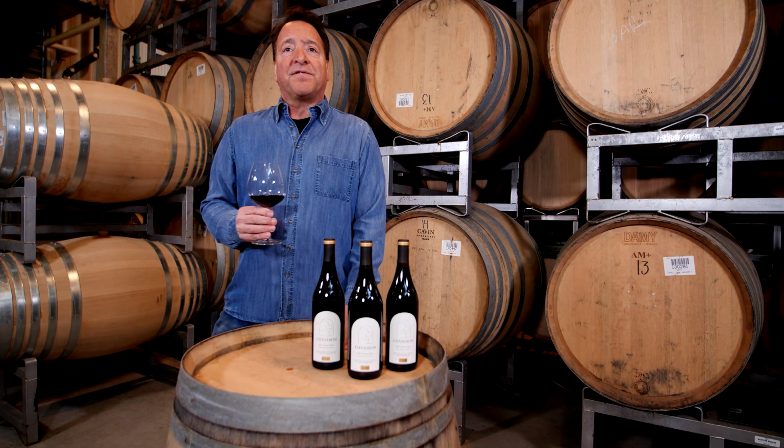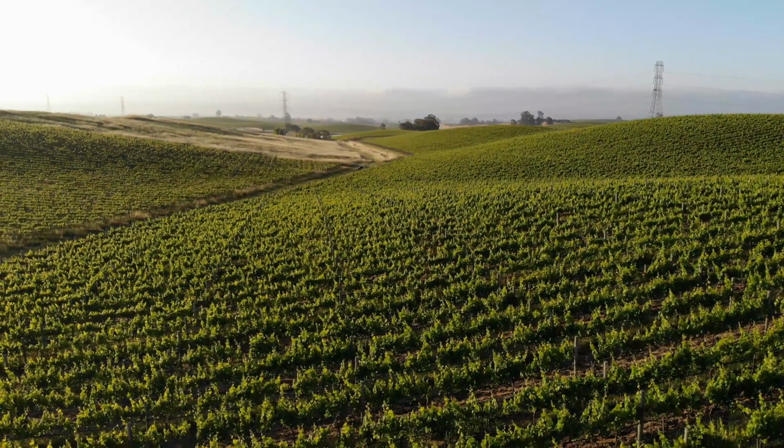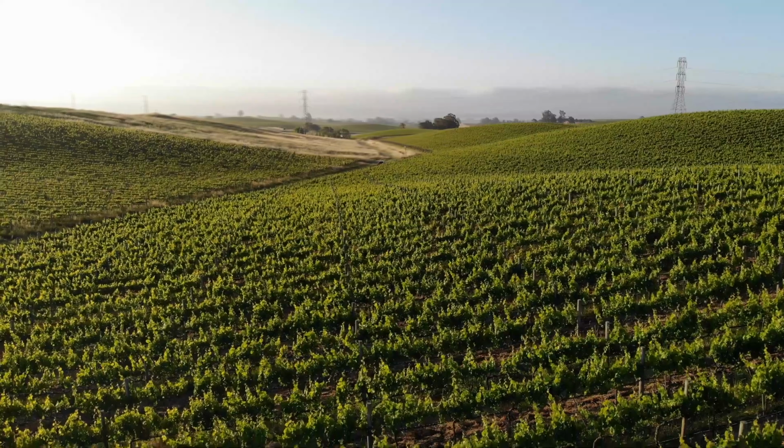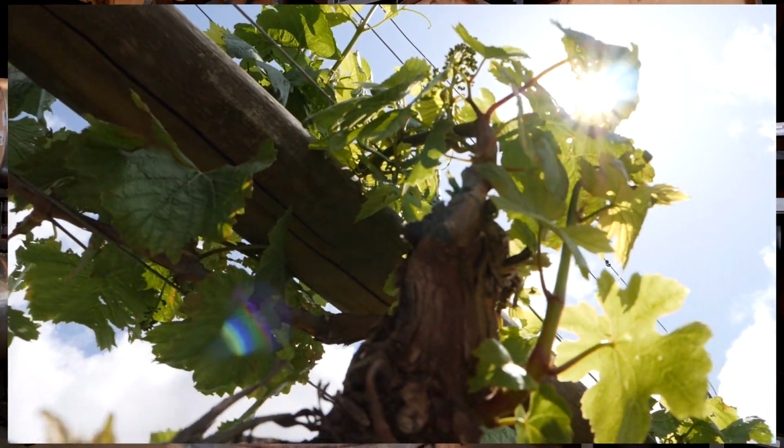wine. The other feature that's really important are our shallow clay soils. The soils force the wine to really struggle in the summertime to forage for water, and this really limits the vigor of the vine and drives some of the concentration that you see.